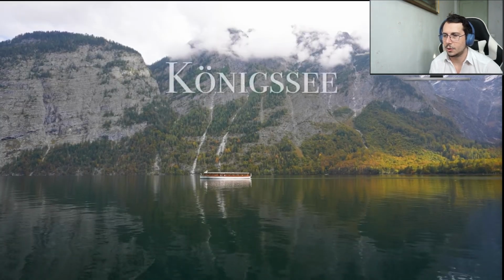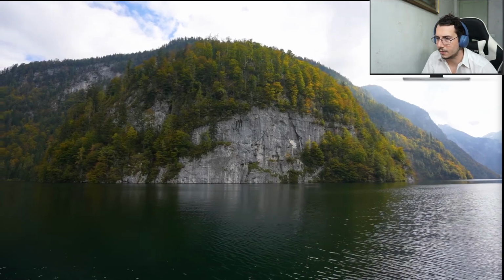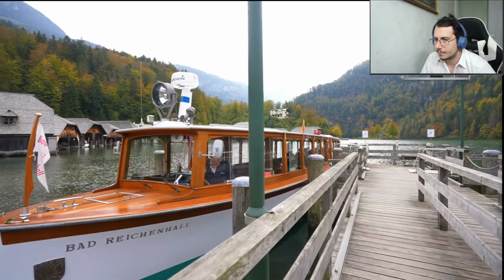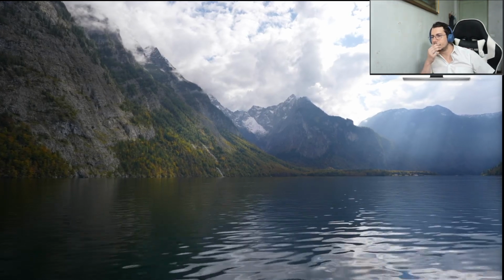Afterwards, we're going to head back to Berchtesgaden to visit the lake Königssee. Now the lake was created by glaciers, which makes it feel like you're in a fjord you'd see in Norway or New Zealand. When I was there, we took a boat ride to the end of the lake. It cost around 15 euros and took about 50 minutes to cross the lake.